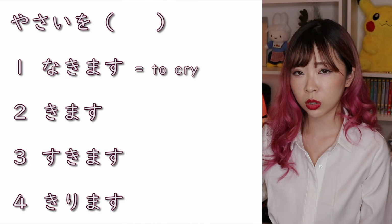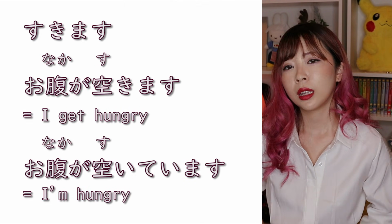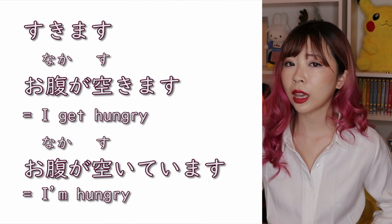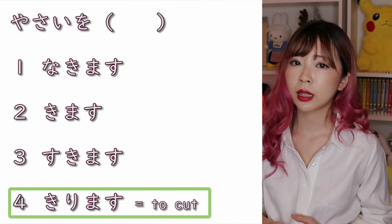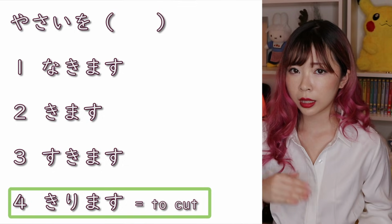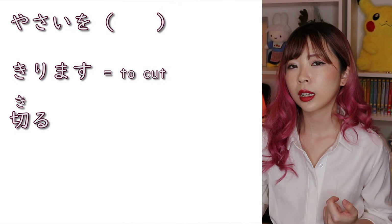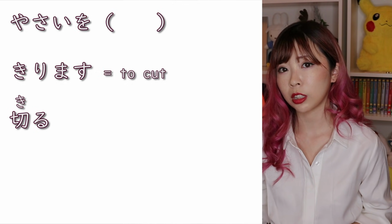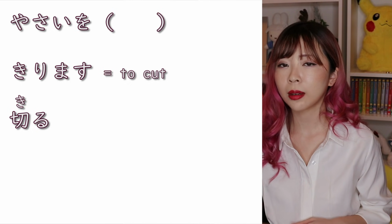The third one. すきます. If you say お腹がすきます, then that means I get hungry. お腹が空いています, I'm hungry. 4. 切ります, I will cut. Okay. 切る, to cut. Again, this conjugates a bit weirdly. 切る has an いる ending like 見る. But you don't just change る into ます, you have to change る into り. 切る becomes 切ります. Alright, that's it for the JLPT N5.